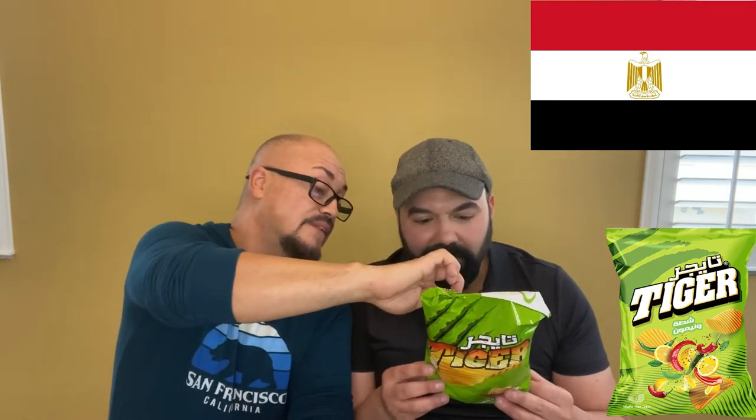Okay, so now let's try the first snack. That's the Tiger chili and lemon, which is this one, and it says it's potato chips. What are the calories on that? The calories are in their language, but the numbers should be there, right here. 60 calories. Where do you read that? 60 calories?